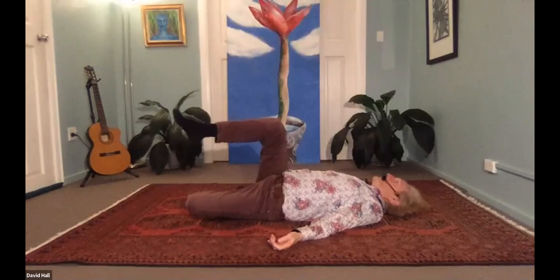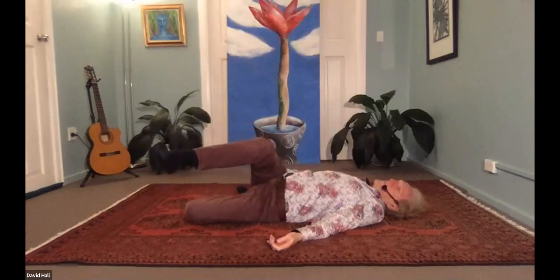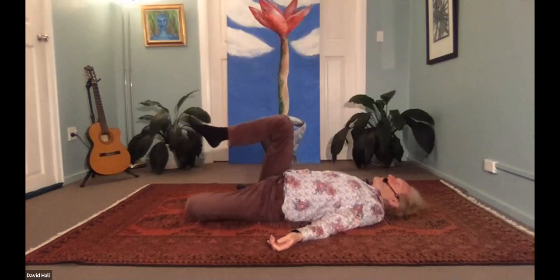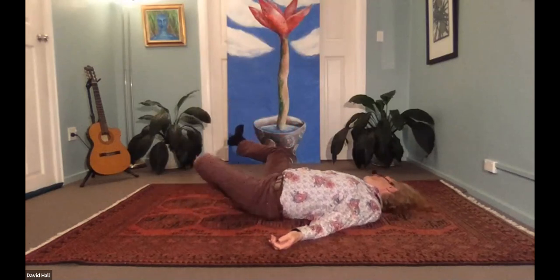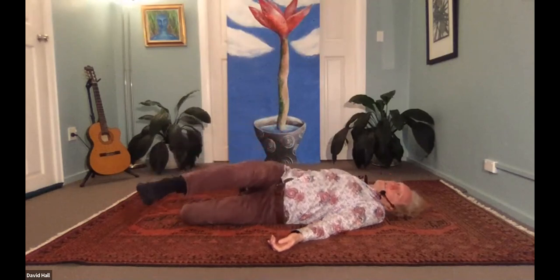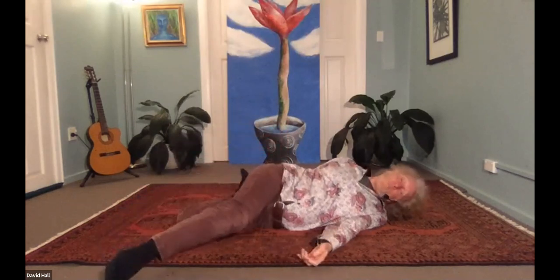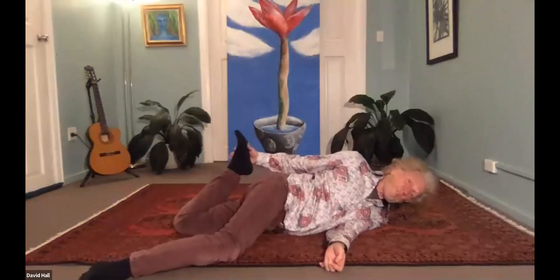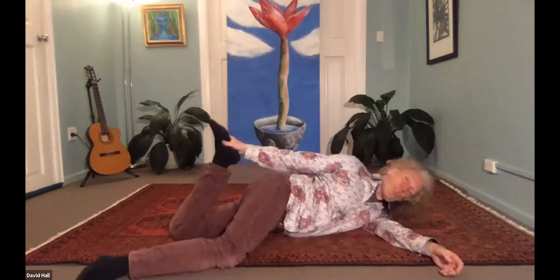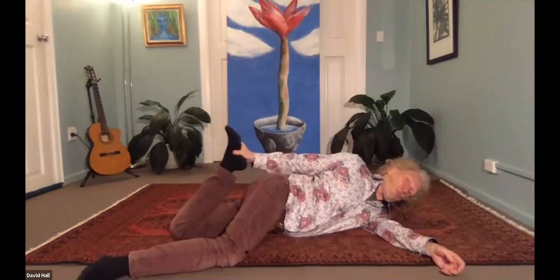Extend your leg and move it side to side and feel how you can begin to roll by reaching with your leg, and it starts to move you. And reach over to the left in a way and keep reaching there so you can roll onto the left side. And now in this position, move your foot round in a circle.